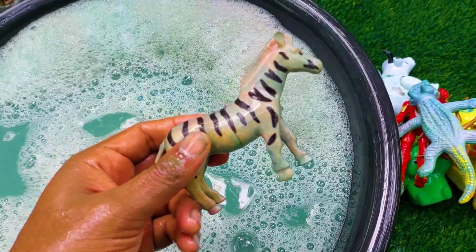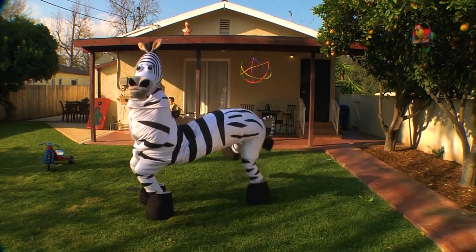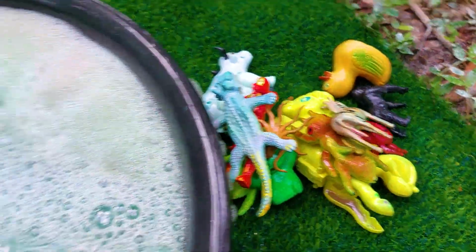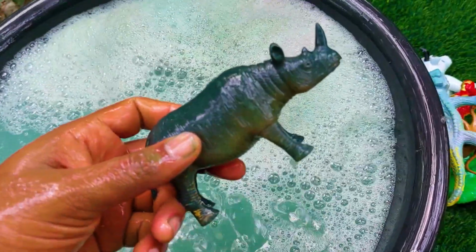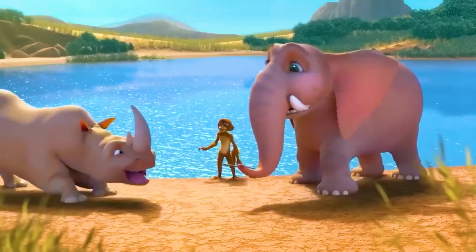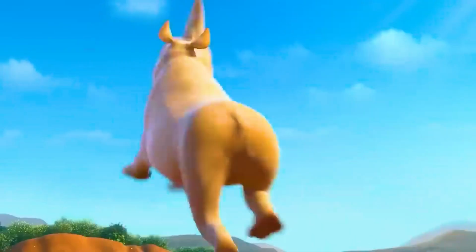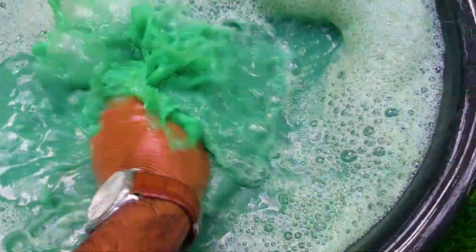Oh, this one is the zebra. Collecting the zebra here. And there is another one. Oh ho, this one is very nice and beautiful. Rhinoceros. I'm collecting this rhinoceros. And there is another one.